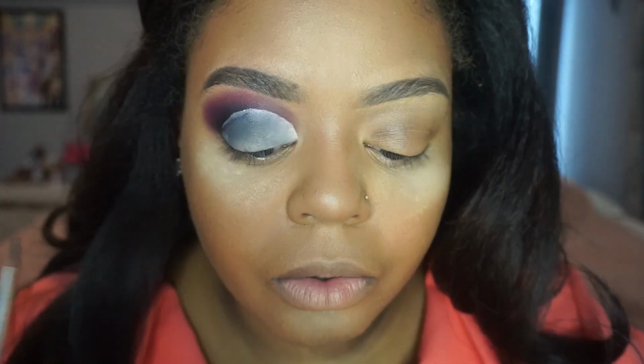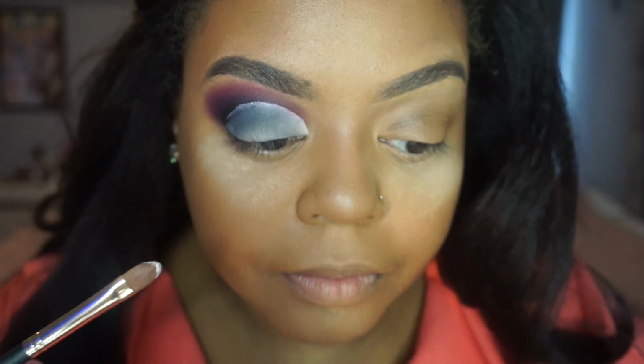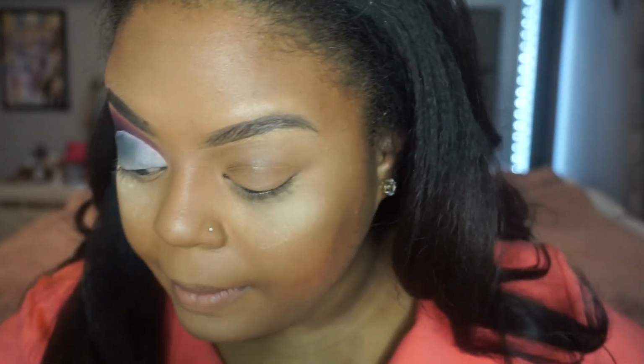Okay, so that's me cutting the crease. You still see the black peeking through, but that's okay. We're gonna go in with this orange right here, and then we're gonna use this for all over the lid.